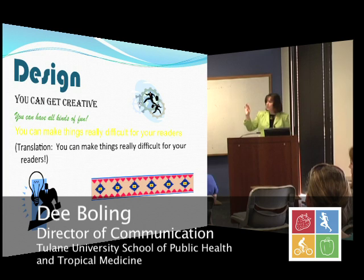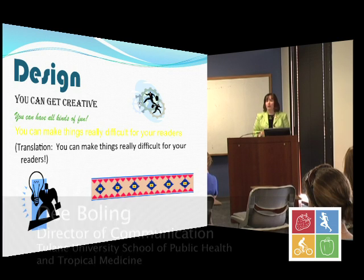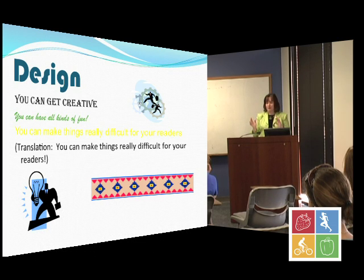So you want to use clip art wisely. I'm not saying don't use clip art, but use it really wisely, because if you use too much, it's going to look unprofessional. Don't use too many fonts, and stick to just one or two fonts that are easily readable. And also remember that white space is your friend. You don't want to cram up all the space because it makes it hard to read.